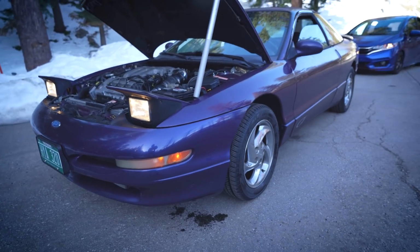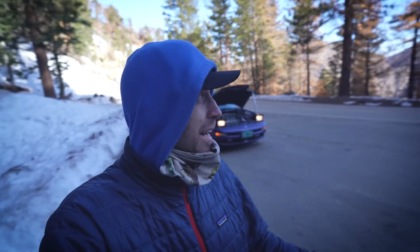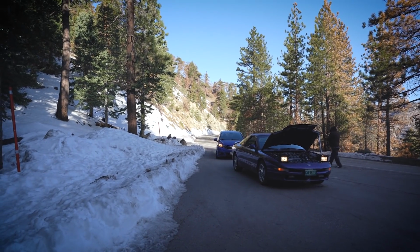Alright, so it's done it again. It's overheating. Let's see if I can make it back down the hill. Well, it made it all the way up here at least. Got to see some snow. I gotta give the Ford credit to make it this far, but we still have some work to do.